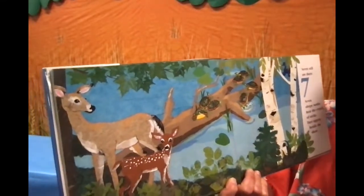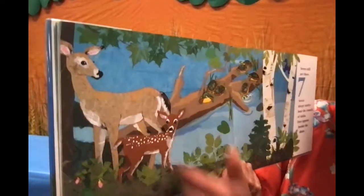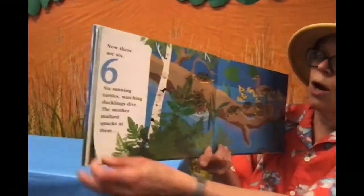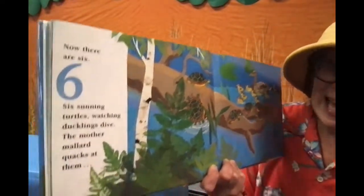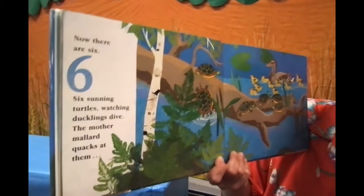7 sleepy turtles hear the crunch of sticks. Who's this? Yeah, the deer. Deer appear beside the shore. And now there are 6! 6 sunning turtles watching ducklings dive.